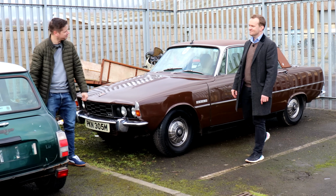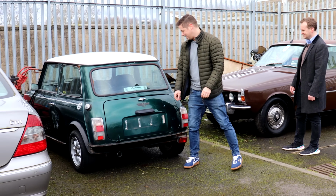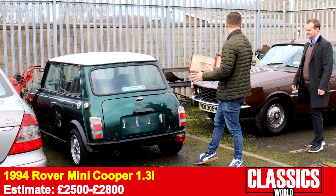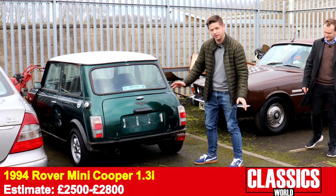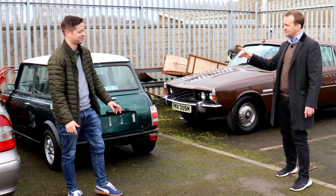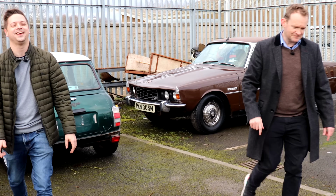Should we end on a Mini then? Well, maybe. What you got here? So this is another British Racing Green Cooper, a bit like the RSP we saw earlier, but this is a later injection car. And despite being a project, it looks quite straight, so yeah. Look, I know you want to end on a Mini, but there is one other car I want to show you inside. Okay. But I think you'll approve, so let's go and have a look.